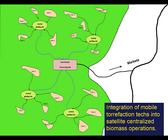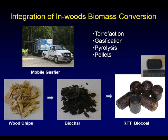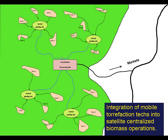So we are thinking to incorporate this kind of operation into your current biomass operation. By doing that, you can improve the value and improve the transportation efficiency. We may be able to address the fundamental challenge of high transportation cost. So that is the approach we are taking. This is a conceptual model we are currently working on.